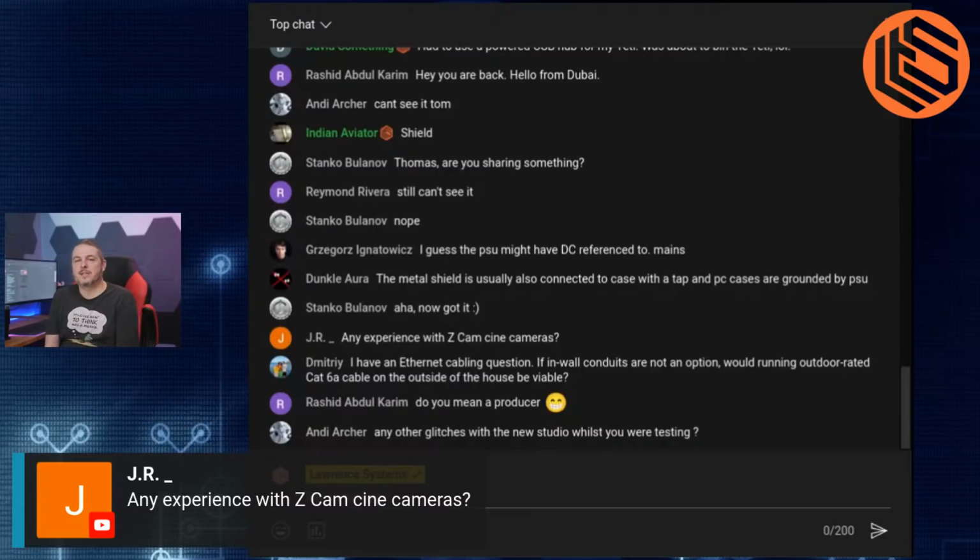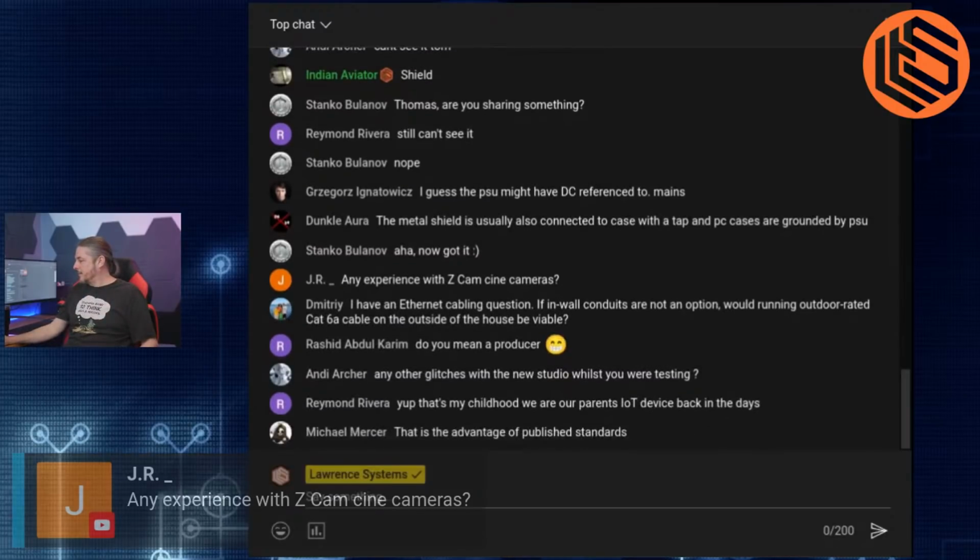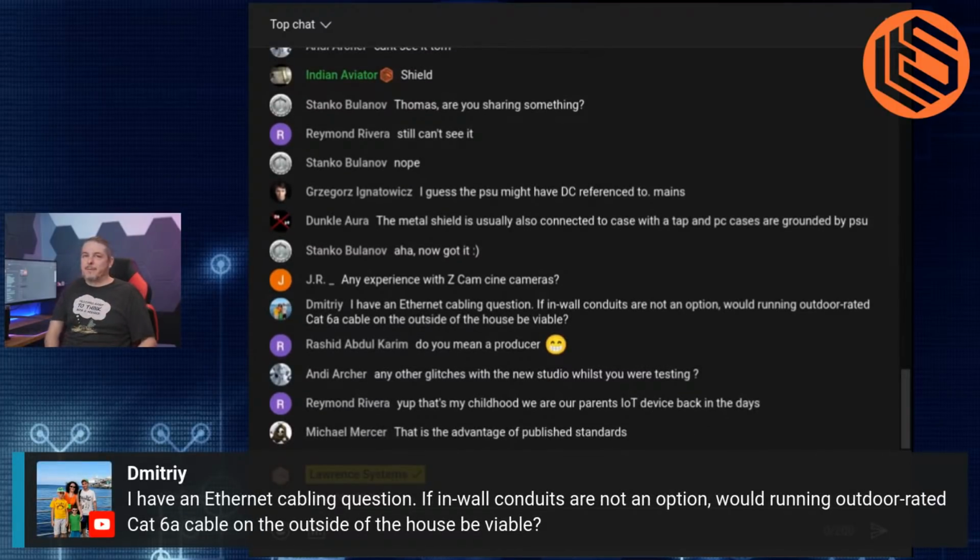Any experience with Zcam scene? I've looked at those. They looked interesting. I debated about it. I'm a Canon person, so I went with Canon because it's familiar territory for me. That's why the camera that runs my main studio is a C100 studio camera. I just know I have Canon lenses. I think Zcam had some that supported Canon, but I remember them being out of stock or something. So I'm not particularly familiar with them outside of what I watched on YouTube.